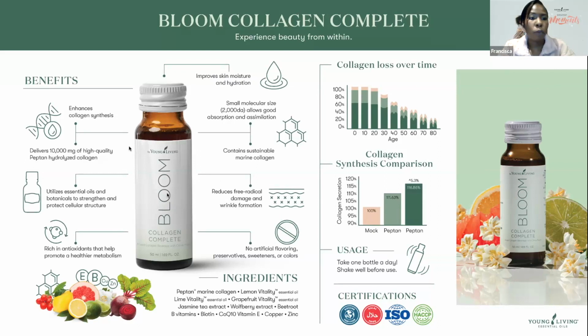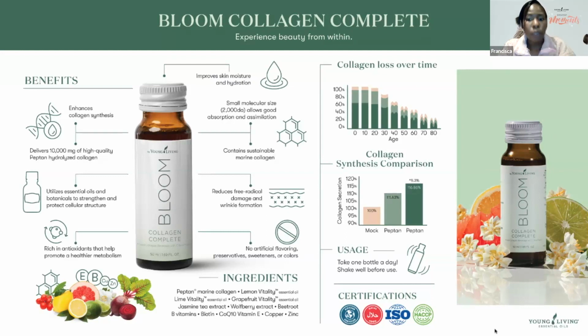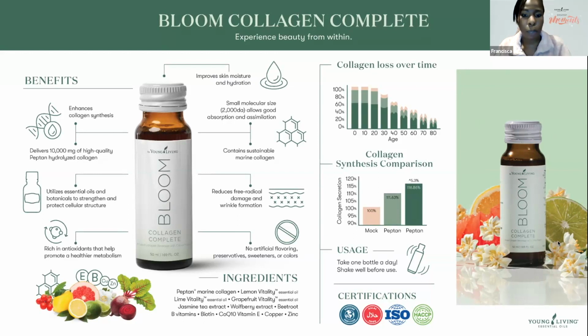Peptan marine collagen works very well for the joints. Studies have shown that Peptan collagen can help promote joint function and reduce joint stiffness. Other studies have concluded that Peptan promotes bone health and supports bone strength. This is mainly due to the increase of collagen in our skeletal systems.